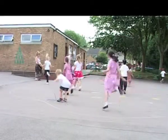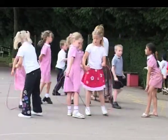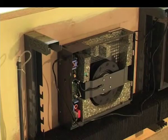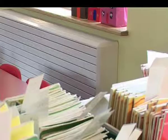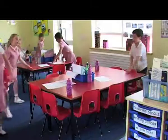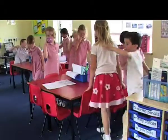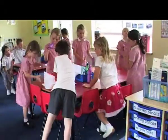Hayden Wick is a thriving school offering an excellent education to its pupils. Jaga's heating and ventilation systems will now help deliver a powerful yet energy-efficient way to create a balanced cycle of fresh air in the classrooms, helping pupils to make the very best out of their time at school.